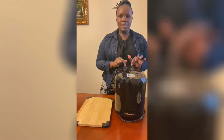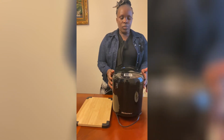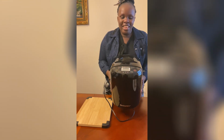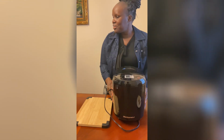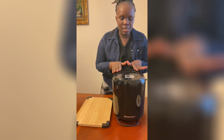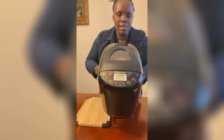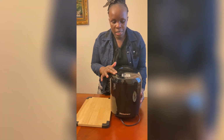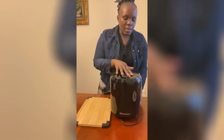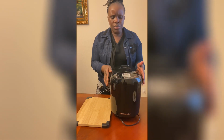So one last gadget I'm going to show you is this bread maker. Okay, it's the Elite Gourmet. Oh my goodness, how do I have a lot of Elite Gourmet items? Yeah, but it's Elite Gourmet. It has different settings on there. I don't know if you can see the menus, different kinds of bread that you can make, different sizes, and then yeah, it's very easy to use.